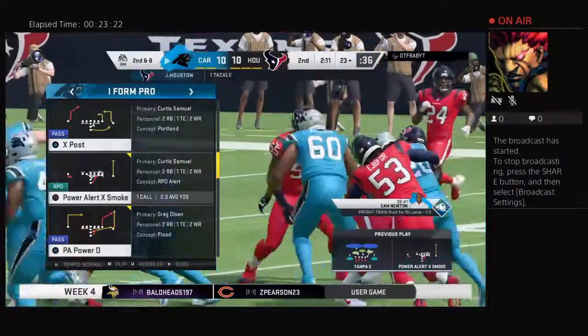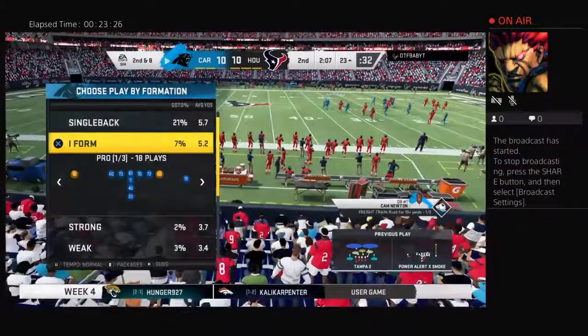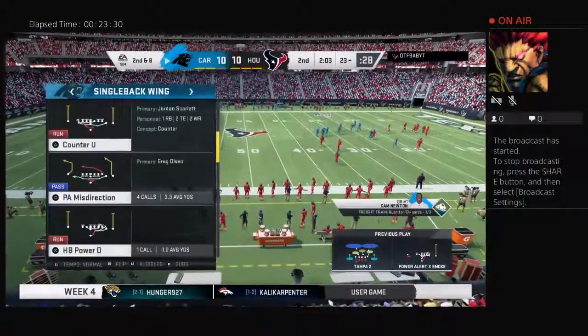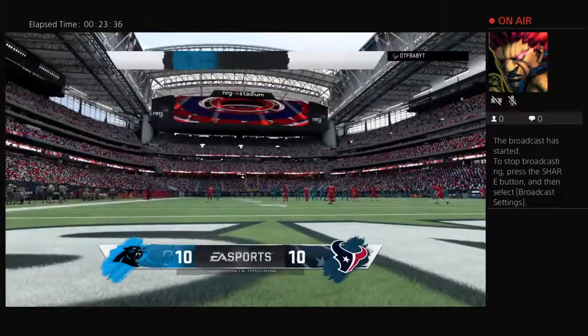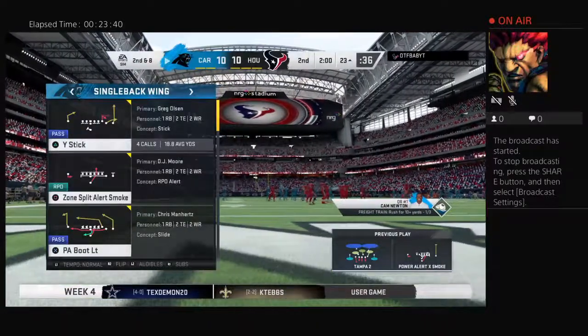2 yards that time, a stark contrast from the big chunk on the previous play. It's 2nd and 8 at the 23-yard line. The last run good for 2. Here's 2nd and 8. All tied up at 10. 2 minutes left in the first half.